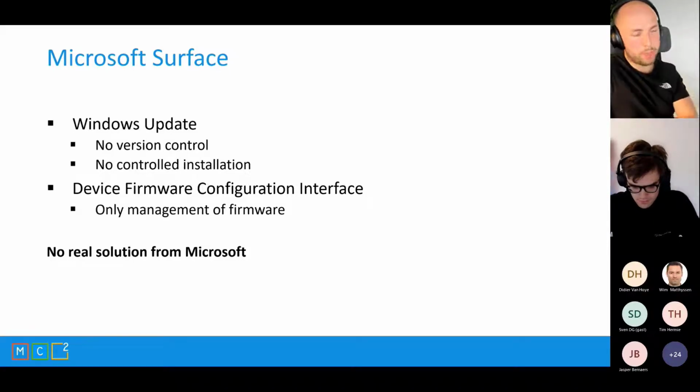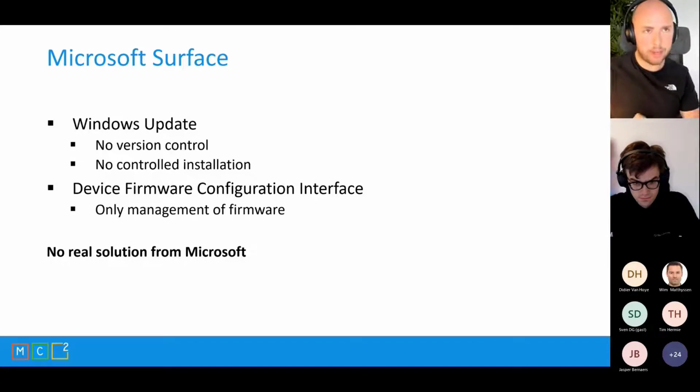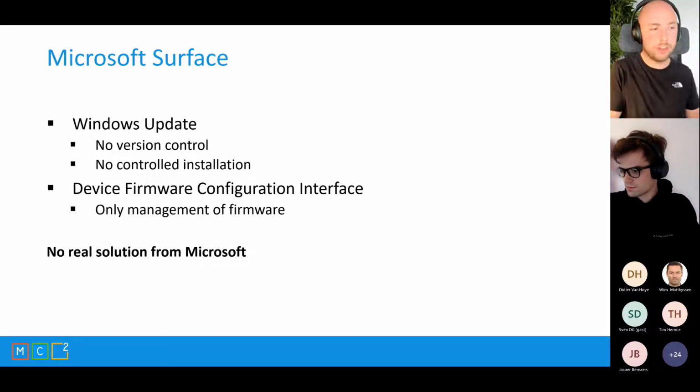Microsoft could do this much better, even because in Microsoft Endpoint Manager, there's a Microsoft Surface management portal where you can have a look at your Surface devices. You can follow the warranty of the devices. You can see some information on the devices.